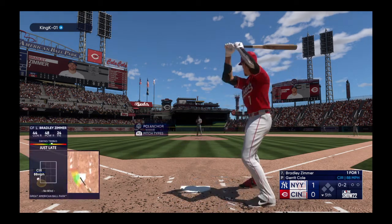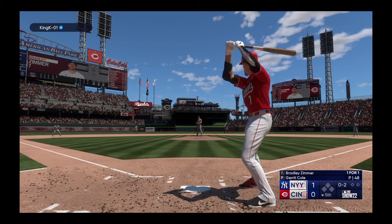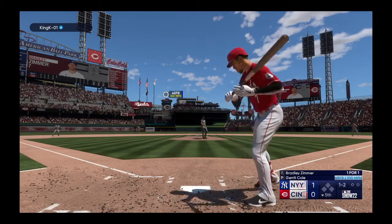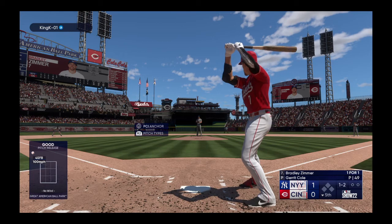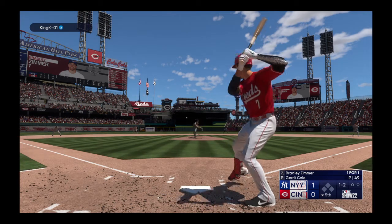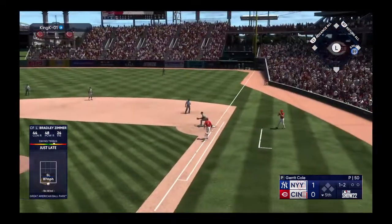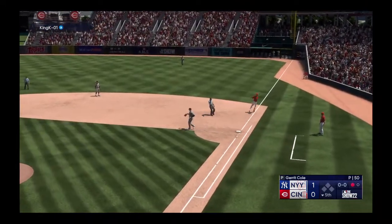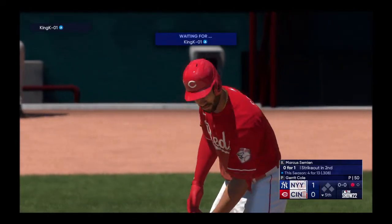And there's a foul ball. Going to count 1-2. Ground ball, left side. On to first. And that's the first out in the bottom of the fifth. Now it's Marcus Semien.